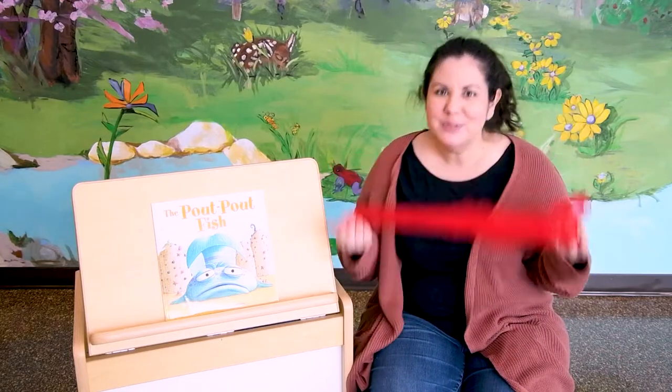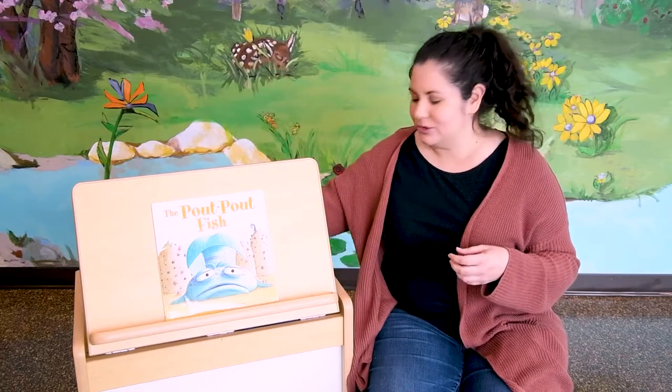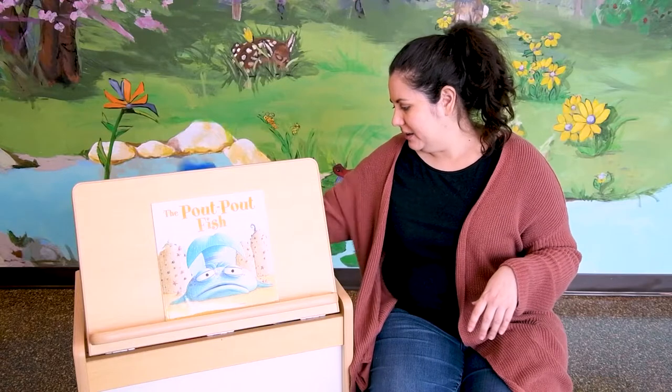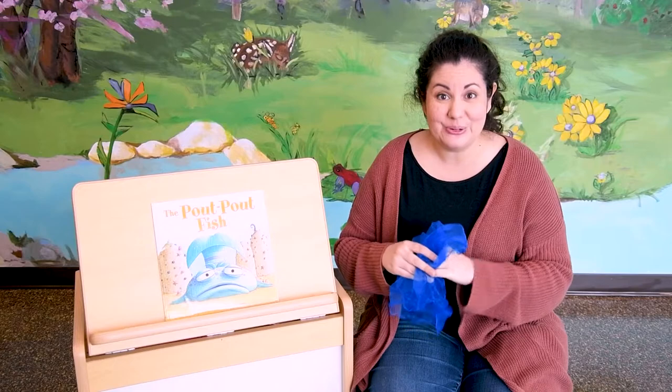Good! Now I'm using a scarf for this song, but if you don't have a scarf at home, that's okay. You can just use your hands to do this song. Let's see, we have one little red fish. Now let's see, what color fish do we have next? Blue, that's right. We're gonna have two little blue fish.